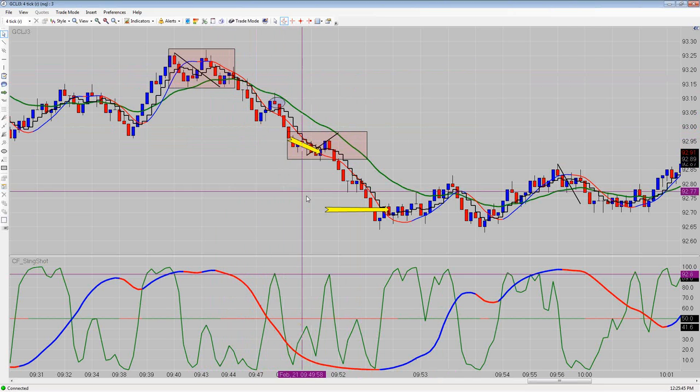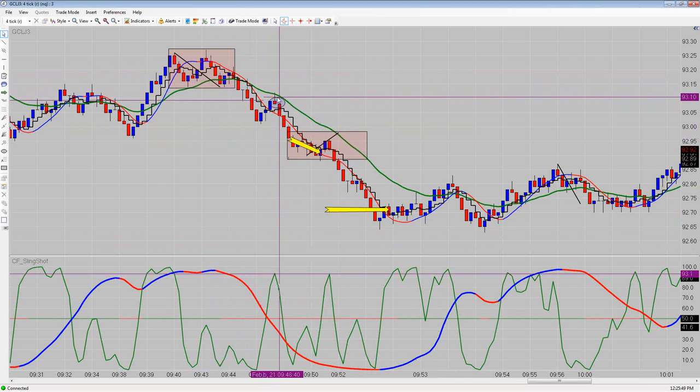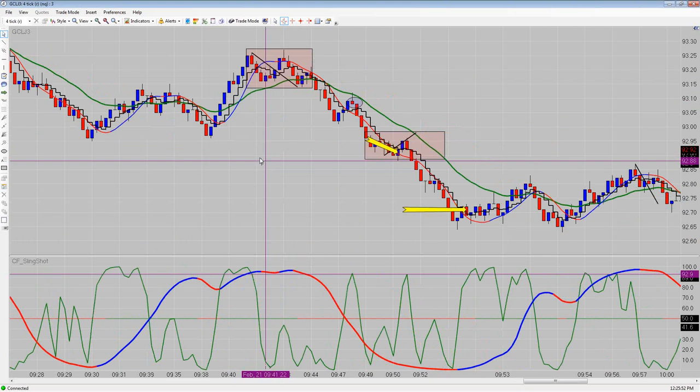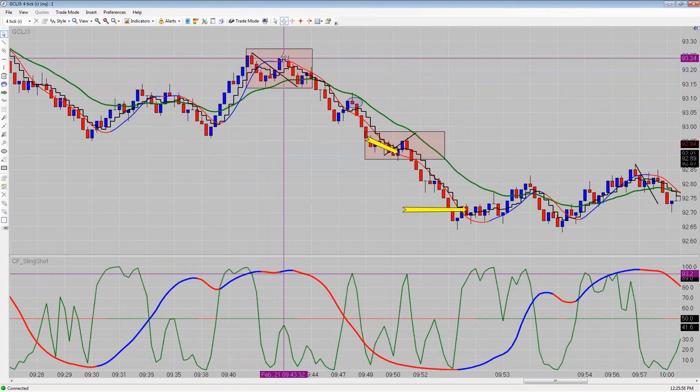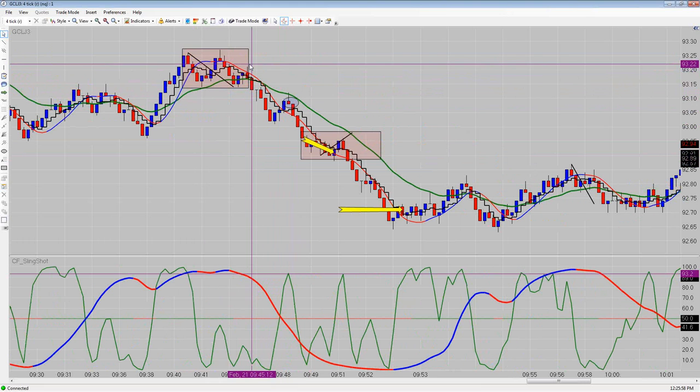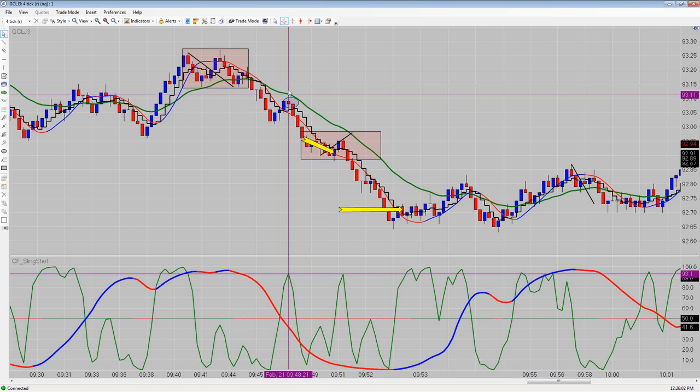But the first trade this morning that I was interested in taking was right in here somewhere. Let's go. We had a test. We didn't actually hit the BBC. There was an upper close right here. I didn't take this trade, clearly. Price dropped down through the MA1, crossed below the BBC, came back up, tested it, and gave a down close.